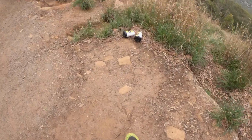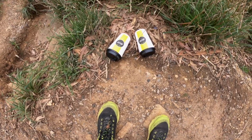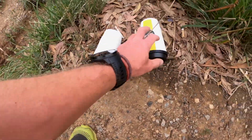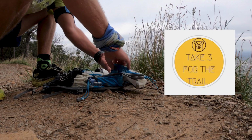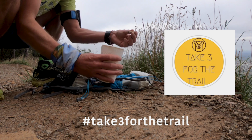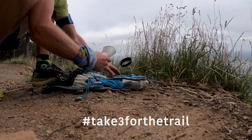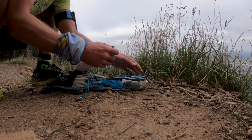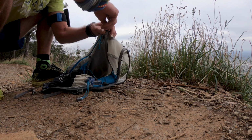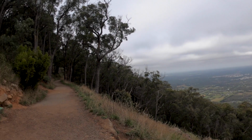This is what I'm talking about here. Two people have enjoyed the view, and they've just left their coffee here. Cigarette butts, coffee cups. No respect. Something simple is just putting it in your bag. They can't even be bothered with that. Pick up your rubbish, enjoy the view, take your rubbish home. Simple.